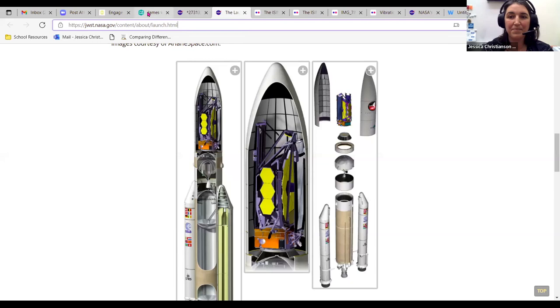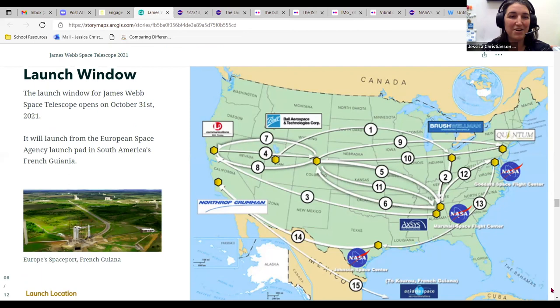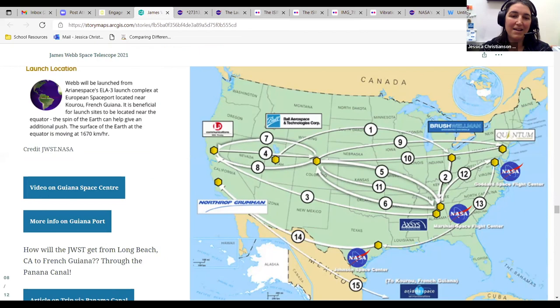After Goddard Space Center, after a couple of the other space centers, it went back to California. And then how do you get this enormous three-story high, 14,000 pound telescope to its launch area? Across the country, trucks squeezing onto airplanes.